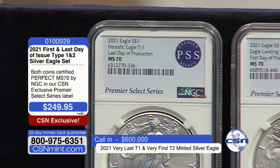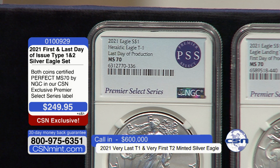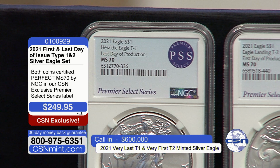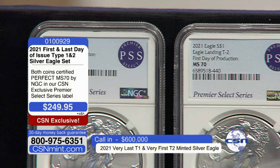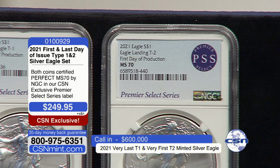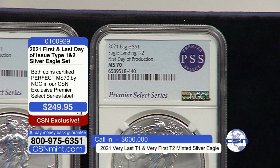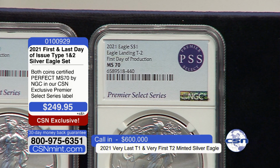And what this is, please understand, on that same day, in essence, the very last day, they struck a bunch of coins before Mint Director Ryder struck the very last one. And then in that same time frame that he struck the very first coin, well, they continued to strike the new design. And it was for one day and one day only. So these coins, while they're not the very last coin or the very first coin, were struck on the very last day and the very first day, absolutely, positively guaranteed.